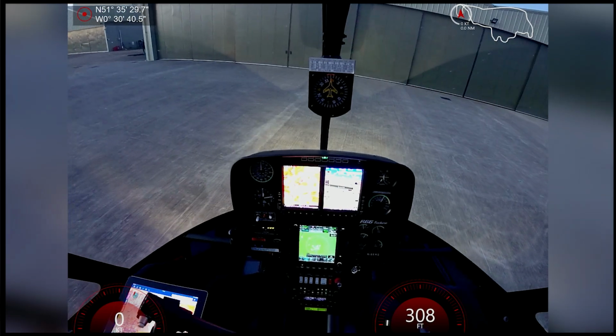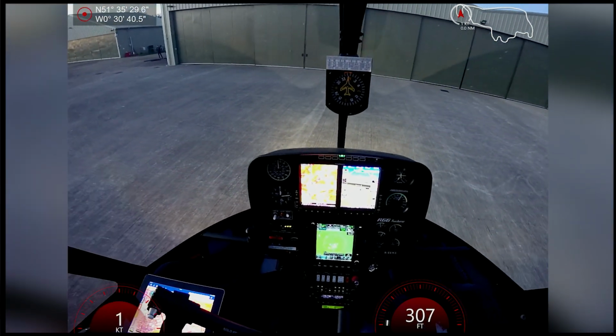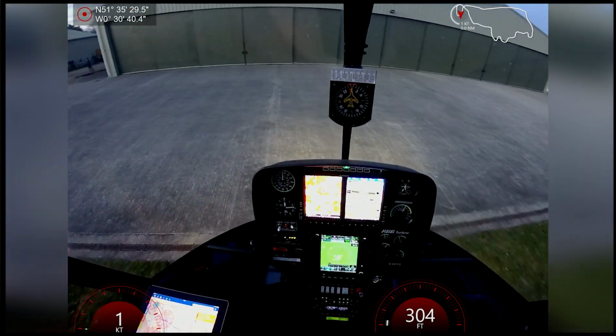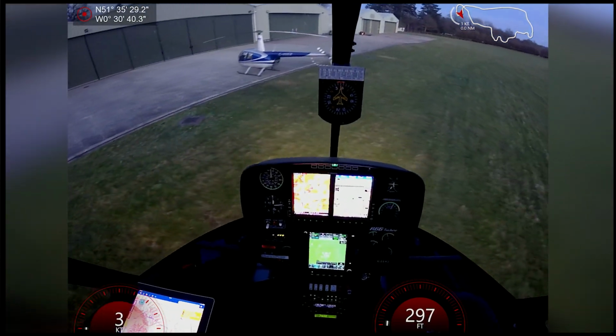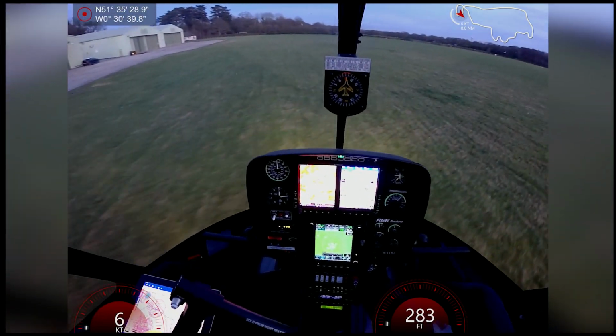Now, the helicopter we're flying today is the Robinson R66 Turbine, and it is outfitted with the Mariner configuration, which means it has the pop-out floats, and it also has the latest Garmin avionics suite, coupled with the Genesis Heli autopilot, which is a fantastic piece of kit.